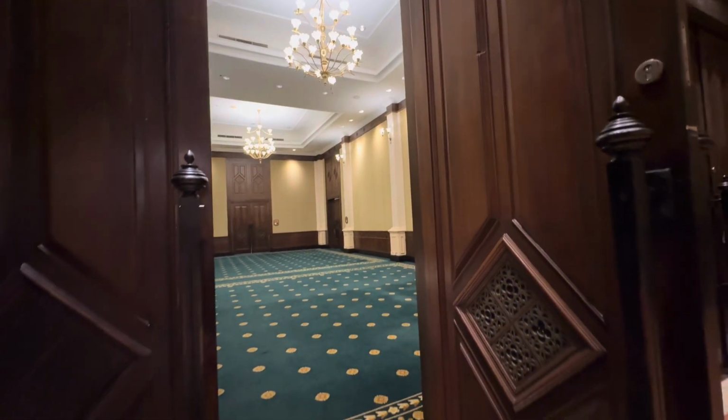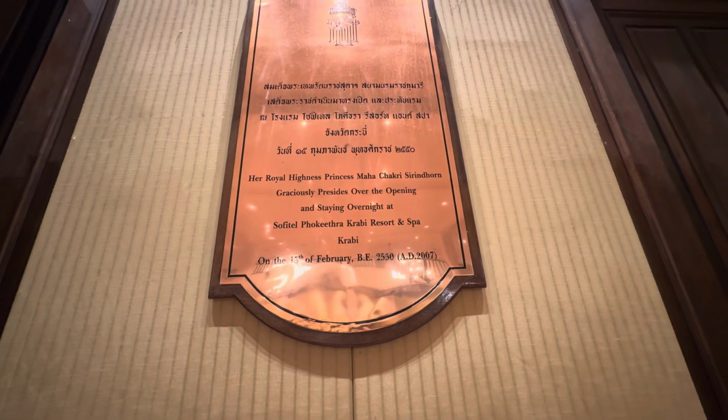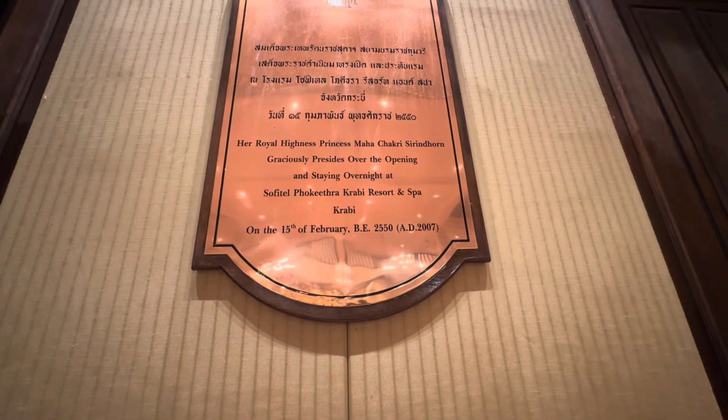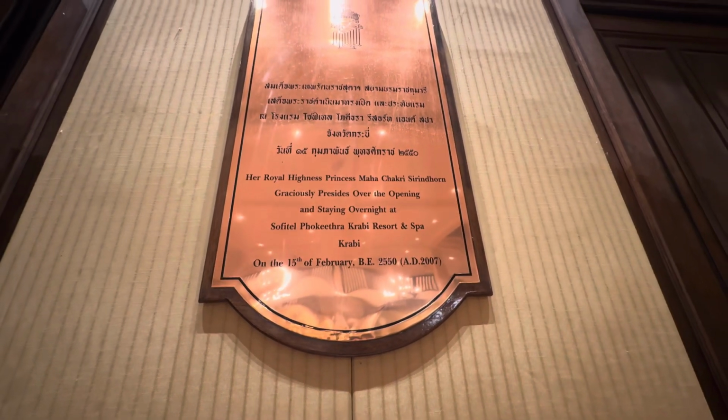It's sort of like a function room, it kind of feels like in there. And then it's saying that the Royal Highness stayed overnight at this hotel. 15th of February 2007. Amazing.